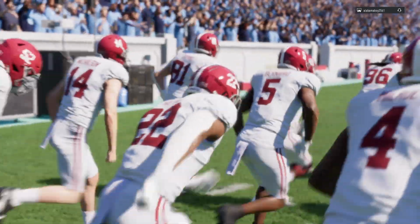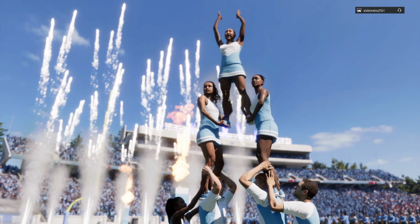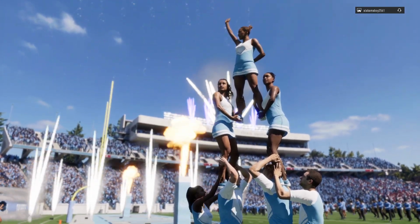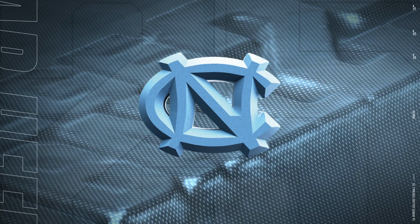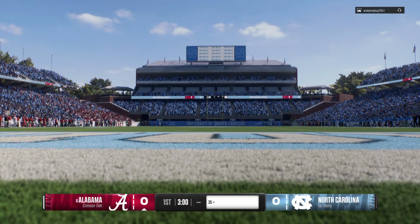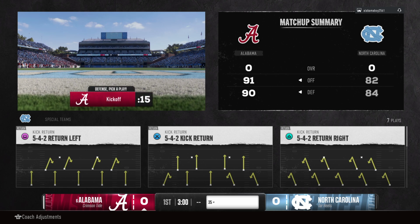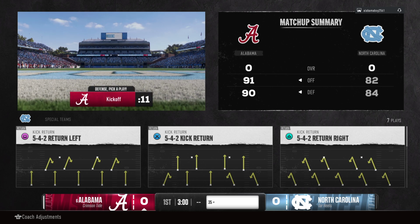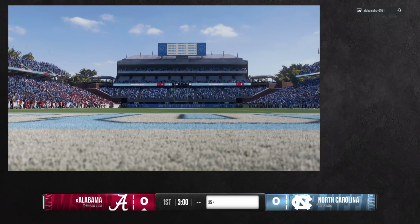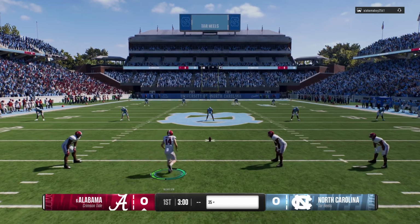As we'll see, the number 6 team in the country, the Alabama Crimson Tide, taking on a team from the ACC, the North Carolina Tar Heels. For EA Sports College Football, I'm Reese Davis, joined here in the booth by David Pollack and Jesse Palmer. And guys, let's get this thing started. Alabama about to kick off to get things started.